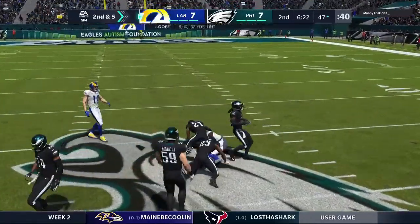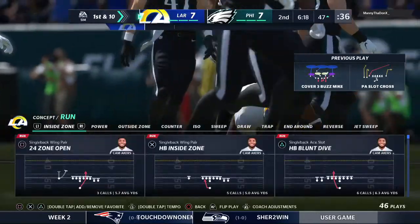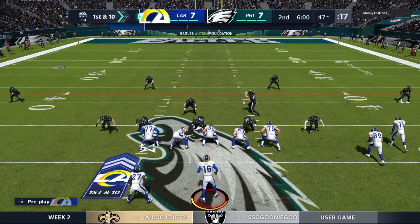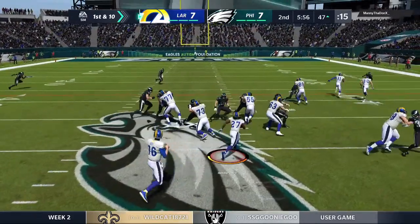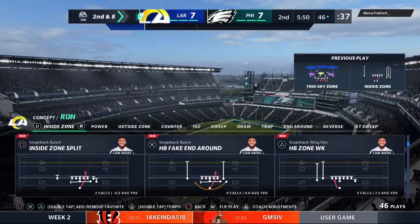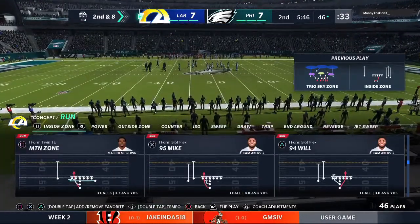Now a man open down the middle of the field. And he'll be taken down, but not before they work it across midfield. 23 yards the pickup there. So from Philadelphia territory now, here's a 1st and 10 at the 47. From the gun to give to Henderson. And he'll get this down only to about the 46. 2 yards on the pickup there. It'll be 2nd and 8. But not much on that run, Charles.